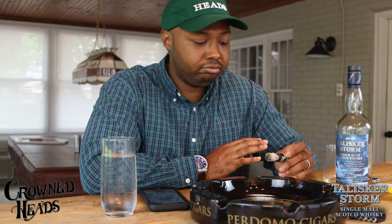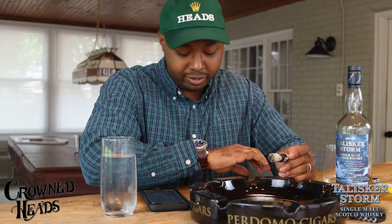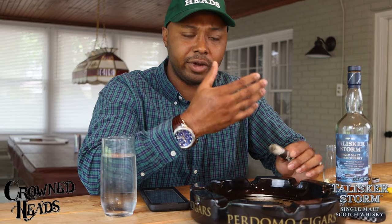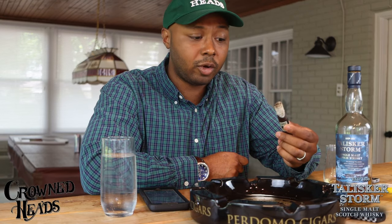Burn line just started getting a little bit wavy, but it's been really perfect other than that. Draw has been good. See the nice white ash stand, nice and compact. Just a very good short, quick cigar. I've been smoking now for probably 15-20 minutes, something like that. I had to actually slow down. It was starting to get hot where I was holding the bandit, so I had to slow myself down. But the flavors of this thing are very good. I feel like this is one of Crown Head's best products right now too, and it's budget friendly.